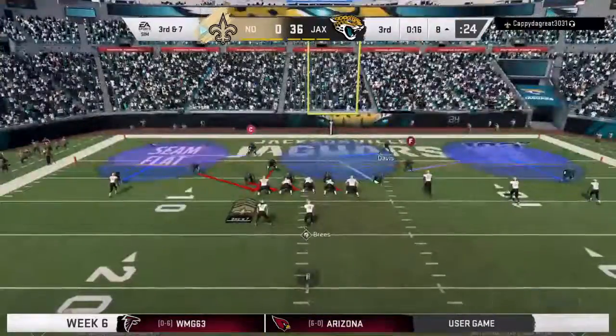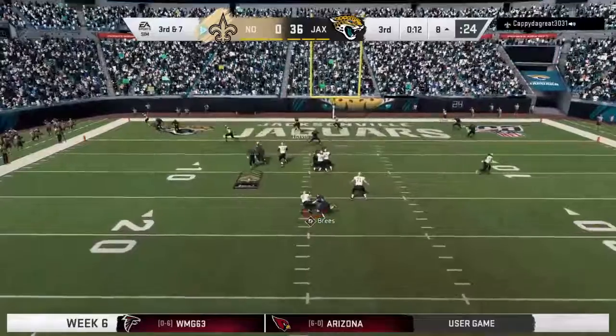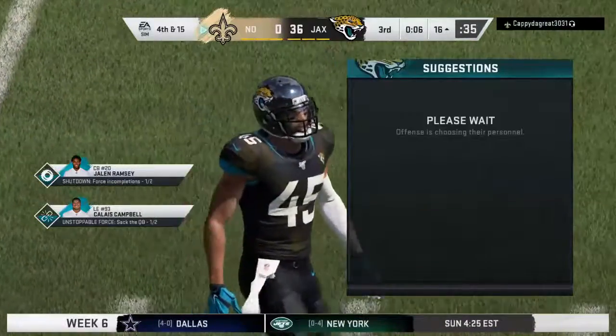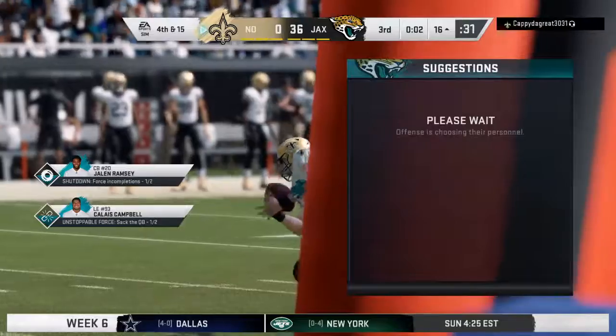They head to the line facing a 3rd and 7 following the incompletion on 2nd down. And he's going to go down. Sacked right around the 17. Talking about a loss of 8 yards. And it's 4th down.